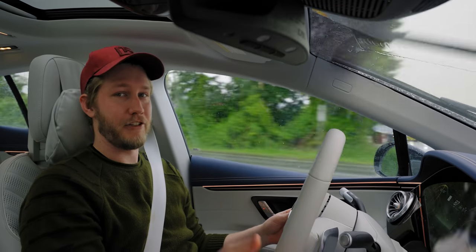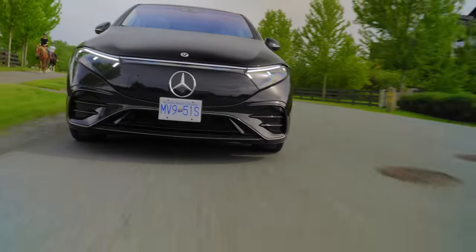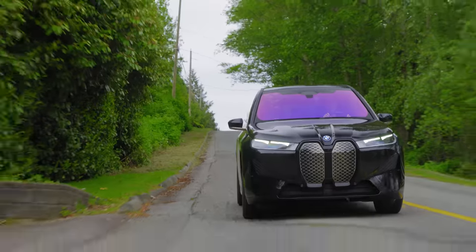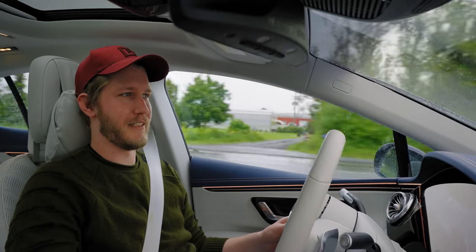It is raining outside, actually pouring right now, but for just going to and from work, it is quite fantastic. The lane centering in this is excellent. It's not quite as good as the BMW iX that I had last week, but if I didn't have them back to back, I am sure that I would have just said that they're the same.